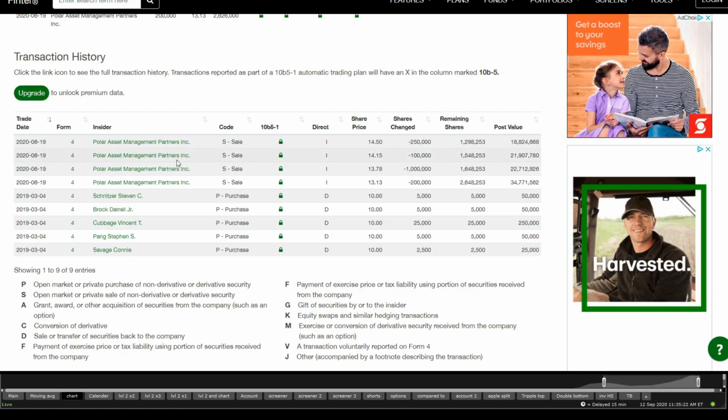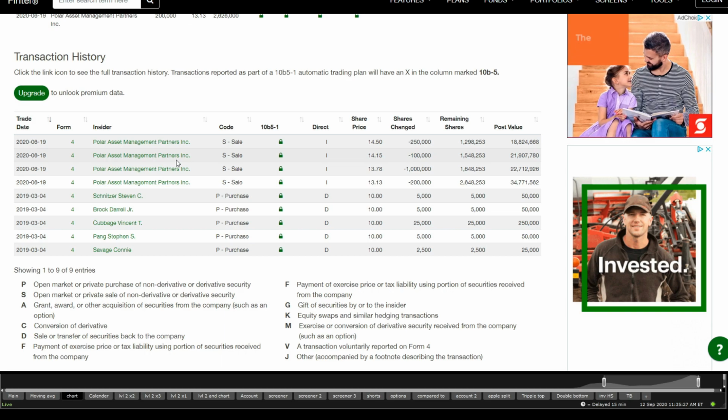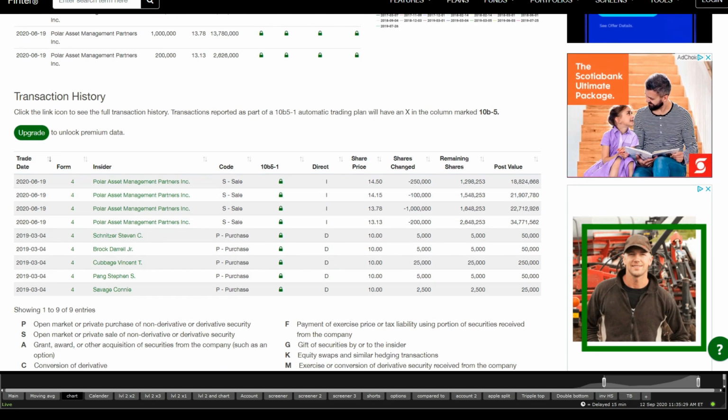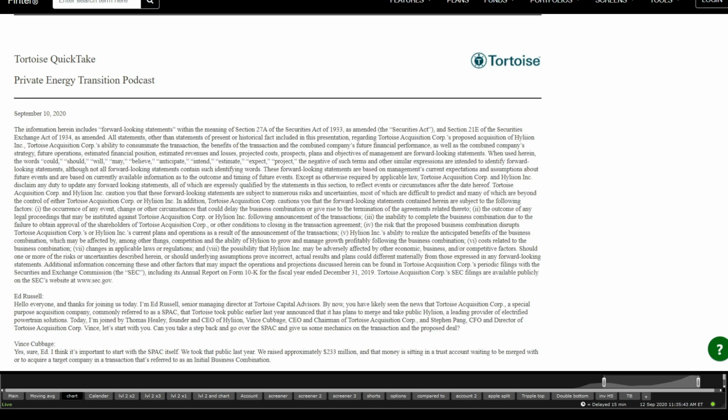Now, insider doesn't look like there's any kind of new insider shares being added or sold, so they're currently holding, and that looks like positive news for us. The next big thing is the meeting for stockholders for the merger vote on September 28th, 2020. The expectation is that this will move on and it will pass.